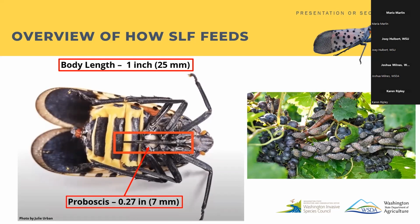Again, the lanternfly is a generalist feeder. It can feed on pretty much anything. They're easily adaptable to their surroundings. In fact, there are over 172 host plants. We'll get into that a little later in this lecture, but all you need to know is that this is a problem, and a major problem.